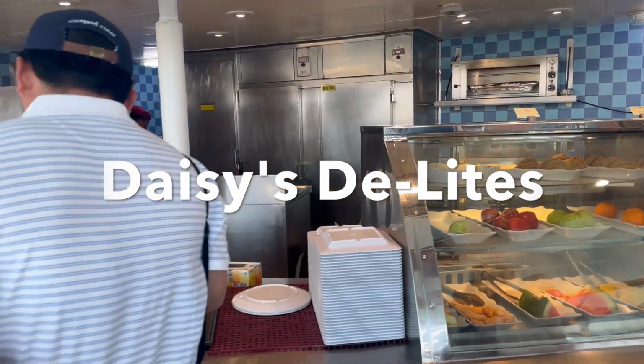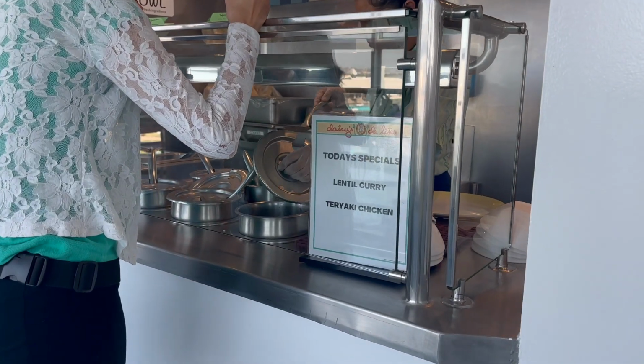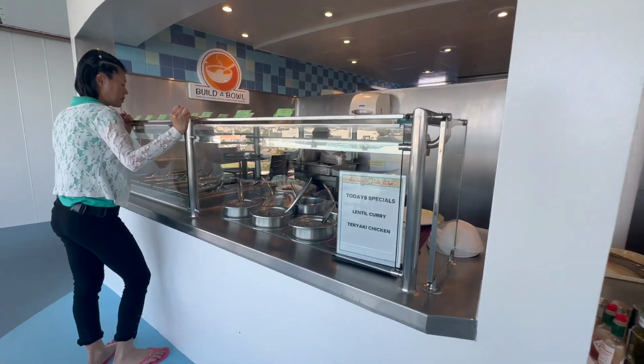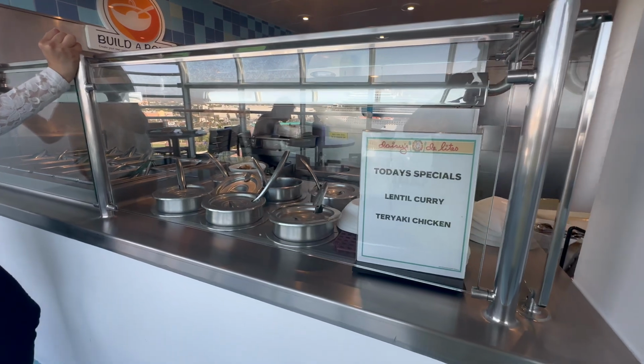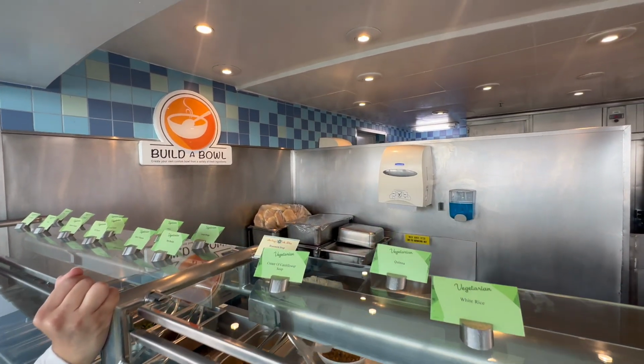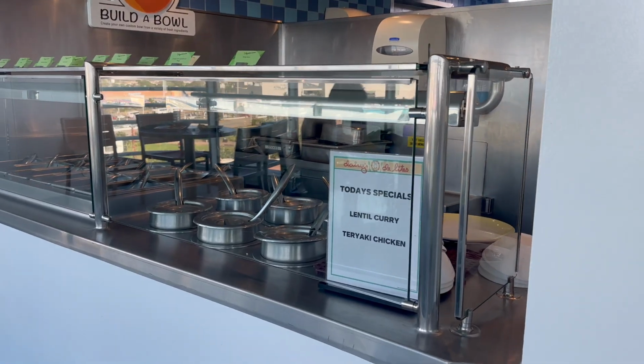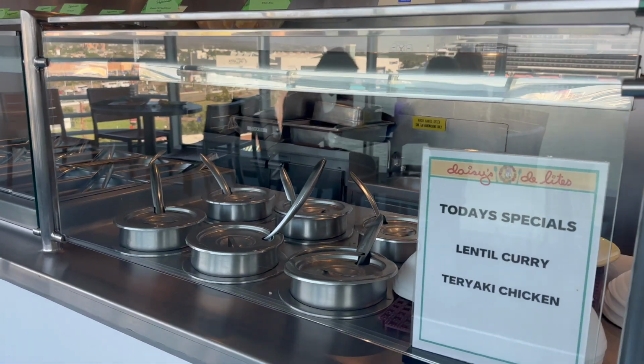Coming up next is Daisy's Delights. It is a snack bar with salads, sandwiches, fruit, cookies and customizable rice bowls, which we really loved. We were able to pick what we want on our delicious rice bowl. I remember one day they offered noodles as well.